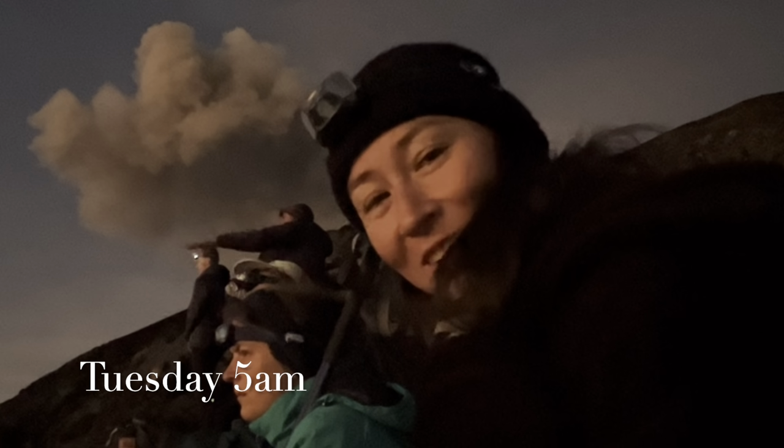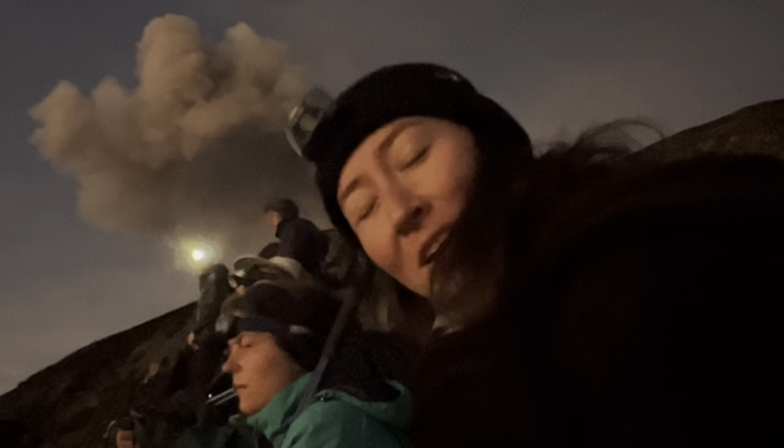We woke up at 3:45 and we are hiking to the summit of the volcano, and I'm so tired, I didn't sleep last night. But look at the view. It's terrible. You guys doing good? Yeah. Okay, from here to the end, I think it's another 10 to 15 minutes.